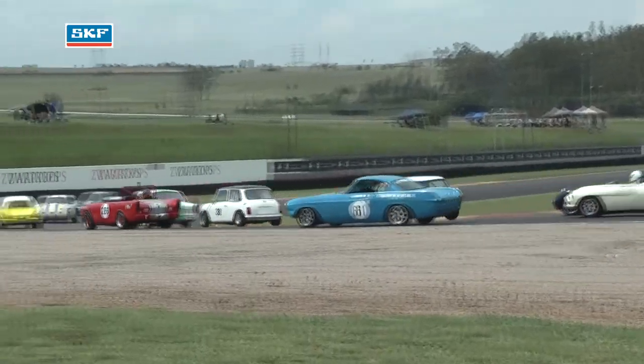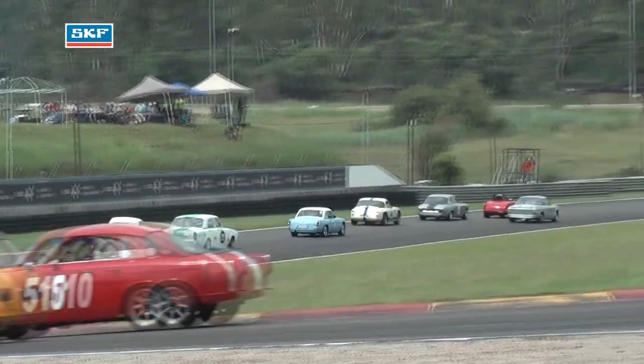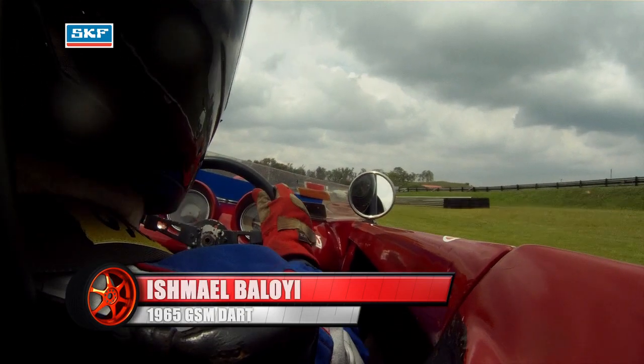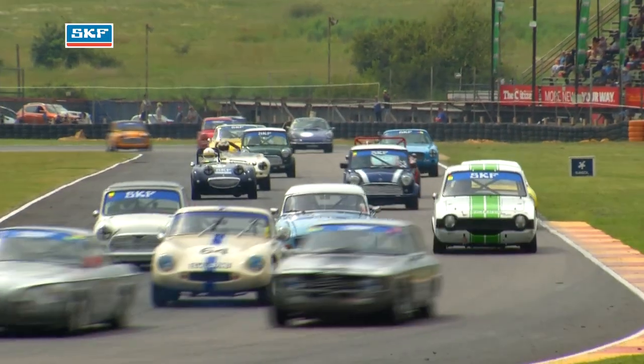Little Giants, I just love that title for this class because they really are just little giants doing battle out there, and it's great to see. Look at them all the way filtered through. There's 27 cars out on track as we go on board. That's a great shot there with Ishmael Beloy, recovering from the first heat, of course, and having a little bit of an issue now to come from right at the back of the field, so he's got some work to do.